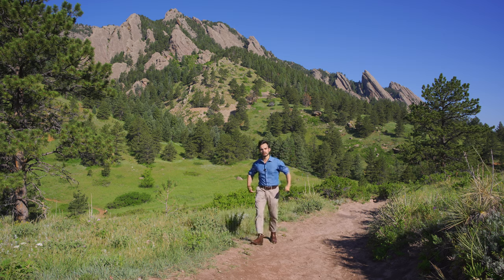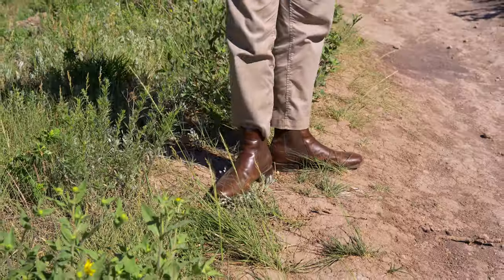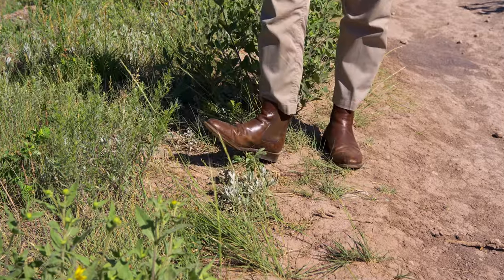I've got my Nordstrom chinos on. They're filthy. They are hemmed too high. We're not going to talk about it.